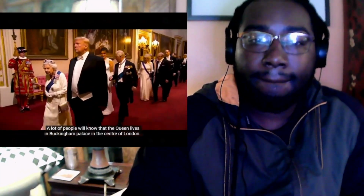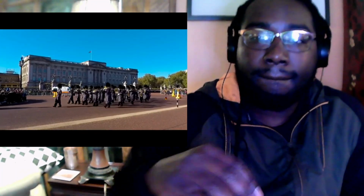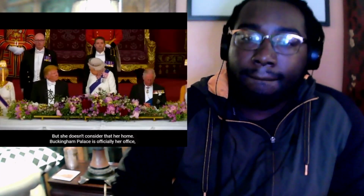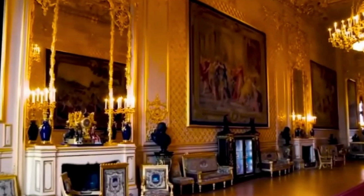A lot of people will know that the Queen lives in Buckingham Palace in the centre of London, but she doesn't consider that her home. Buckingham Palace is officially her office, and she considers Windsor Castle, which is 23 miles west of London, her actual home. This is where she grew up, and this is where she prefers to spend her weekends.